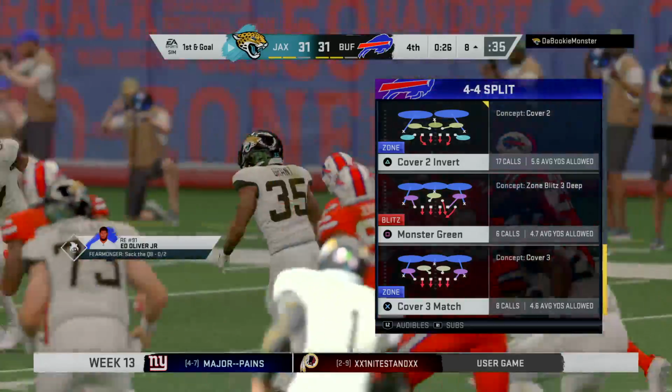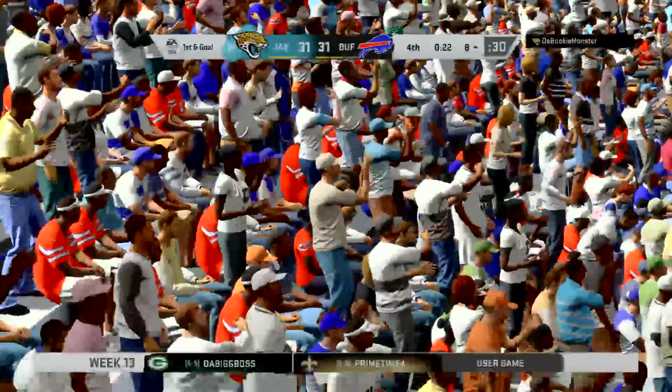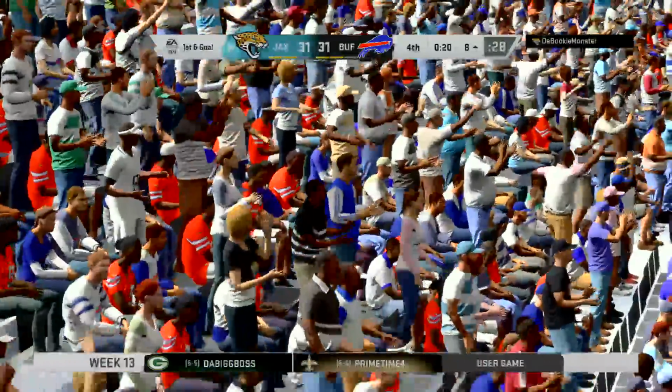Boy, where would these guys be without his performance on the ground? That puts him over 100 yards now for the afternoon, and I tell you, he seems to be getting stronger as the day goes along.